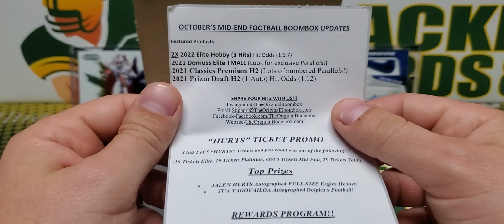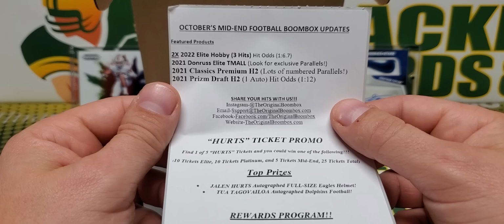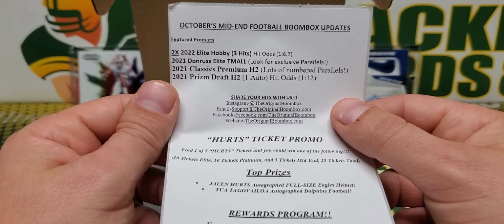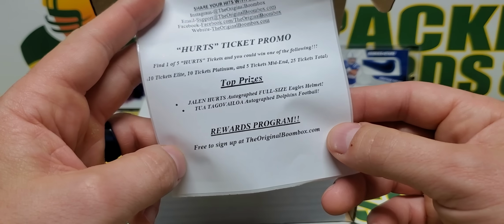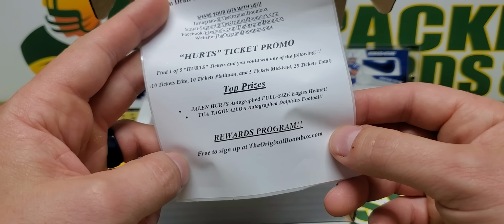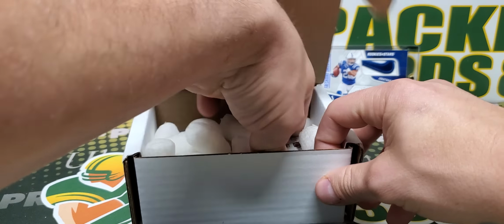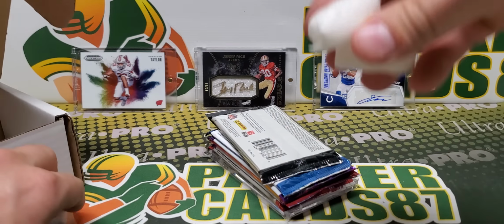All right, two Elite Hobby, 21 Elite Team All, 21 Classics Premium. Those are cool. And Prism Draft Hobby Hybrid 2021. So just like we went over yesterday, the Hurts and Tua signed items can be won. Let's grab our packs out and see what we got here. This is the Mid-End Football Boombox.